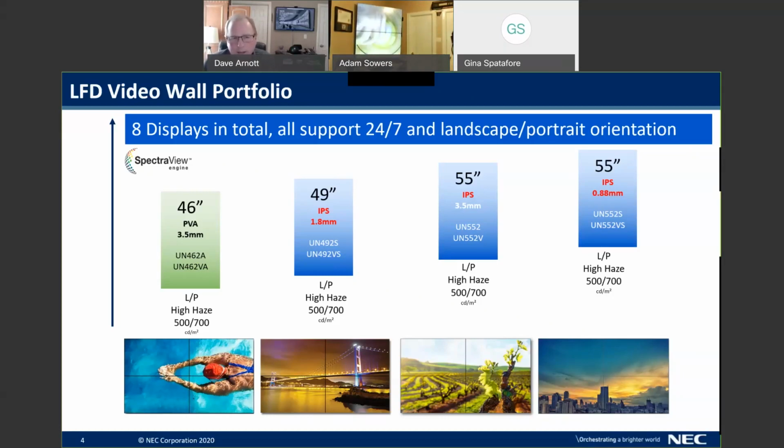See a pattern there. Moving on to the next, the 55-inch is the 3.5 millimeter UN552, and then you have the UN552V, which is the 500 nit panel. So the 552 is the 700 nit, and then the 500 nit panel. And then you get to the newest and smallest bezel, which is the UN552S for slim, which is a 0.88 millimeter. So each monitor has a 0.44 millimeter bezel. That comes in the 2 different brightness levels, 500 nits and 700 nits. So again, that's the complete lineup of what we're talking about. Everything that we talk about today would be related to these displays.